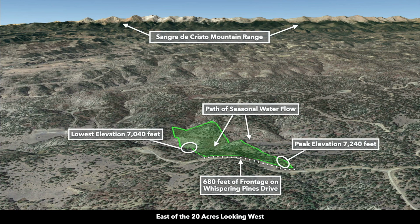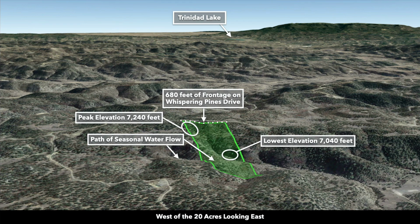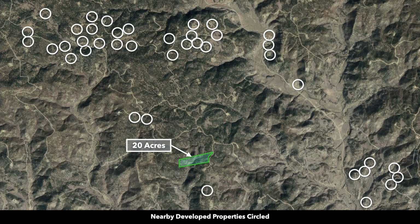Now we're east of the property looking west. There's the Sangre de Cristo mountain range. Now we're north of the property looking south. And this is west of the property looking east. These white circles represent nearby landowners that have developed their properties to varying degrees.